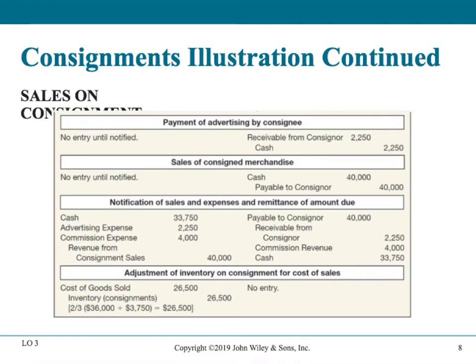Okay, let's take a look. What about payment for the advertising? If you remember, Best Value has to pay for advertising, but it's not their expense since it will be reimbursed by Nelba. That's why you have a receivable from consignor. And then when the sale of consigned merchandise occurs, cash will be collected by Best Value, and we have a payable due to consignor. Now, here is this ginormous journal entry, so let's take a look step by step.